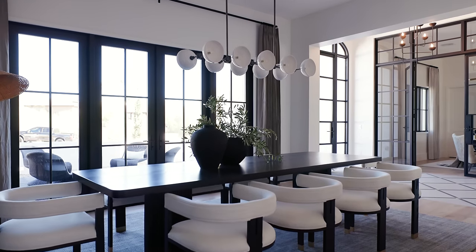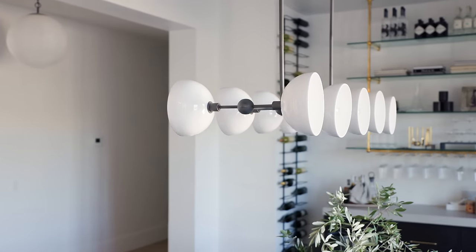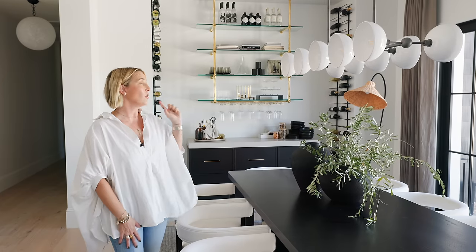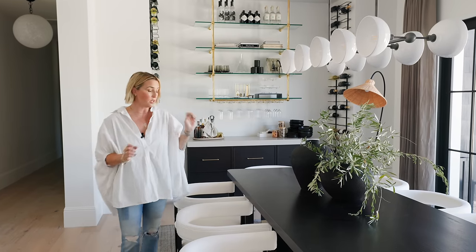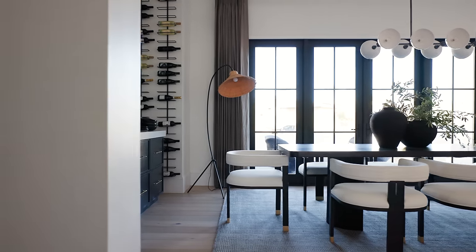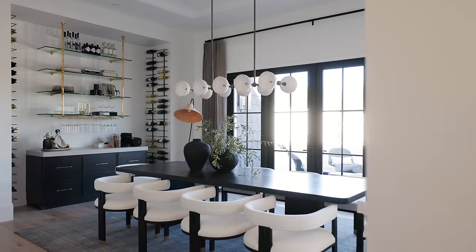Entertaining is high priority for our clients, so we knew that this space would be that kind of formal dining space that you would expect. The lighting fixture I love so much. You guys, I hate to break your heart, but it is completely discontinued. I don't know why they would discontinue something so freaking gorgeous, but they have. So that we don't have a link for. This furniture is also custom, so I don't have anything for you there, but our clients are gonna enjoy it so much, and I know you're gonna be so happy for them and not jealous at all because you can't have it.